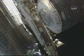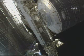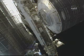Logistics module's about 14 feet wide, like the laboratory and many of the other modules on the station are, but it is also about 14 feet long compared to the laboratory's 37 feet. The logistics module will serve as a storage area for the experiments that will be done in the Kibo Laboratory.